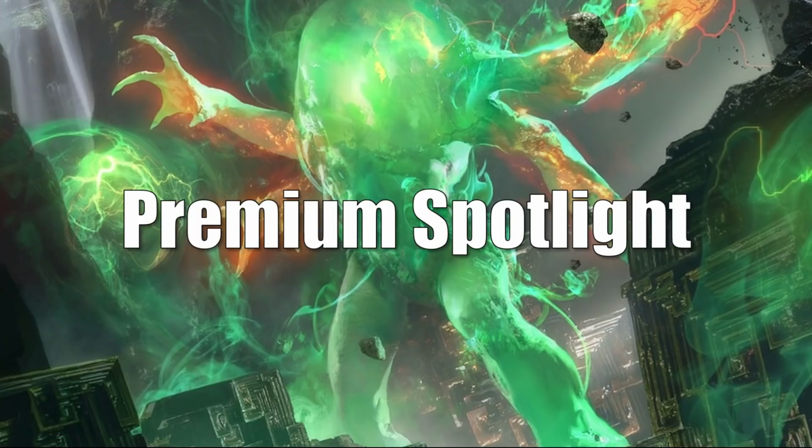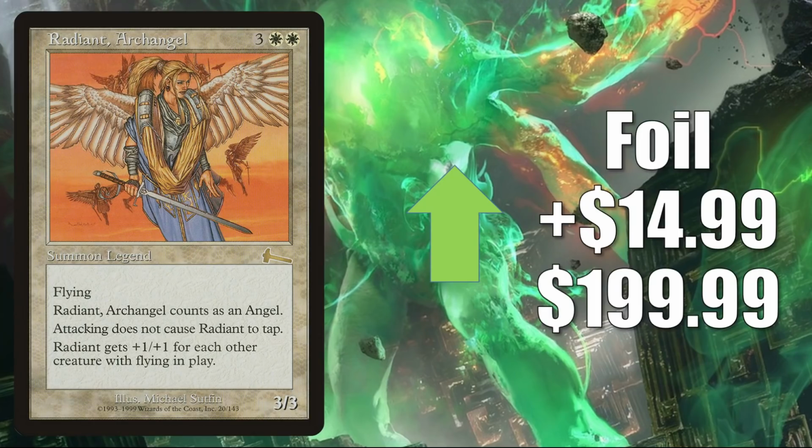That brings us to the Premium Spotlight, and I'll give my quick disclaimer here. I don't like to spend too much time on rare promos or foils, because if any given week that particular card did not have a lot of sales in good condition online, then the data could be skewed or worse yet manipulated, and there is some manipulation going on out there this week for sure, so be careful. But I like to pick at least one card every week that feels like it's moving at least mostly naturally with the market. This week I chose Radiant Archangel. The foil from Urza's Legacy goes up $14.99 to $199.99.